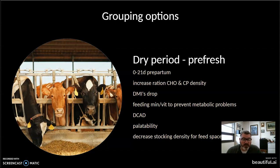Focus on palatability here. We need cows to eat. And then decrease stocking density. We want cows with plenty of space and plenty comfortable so that they will eat as much as possible.